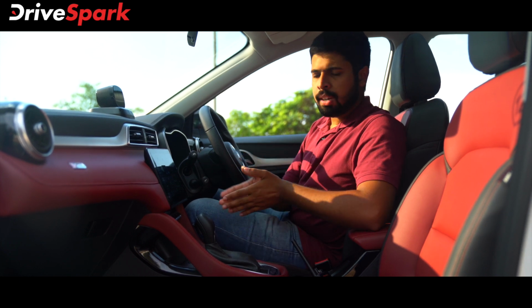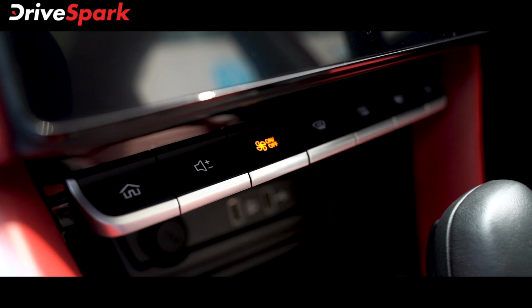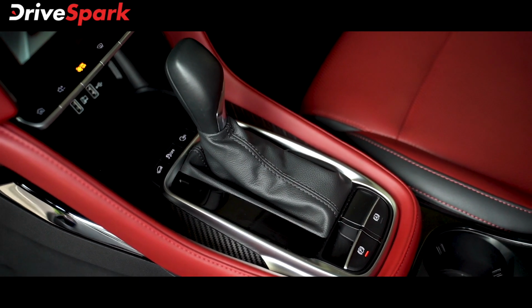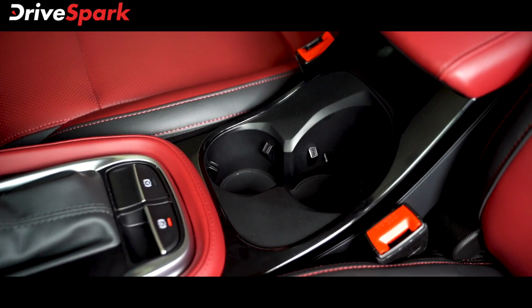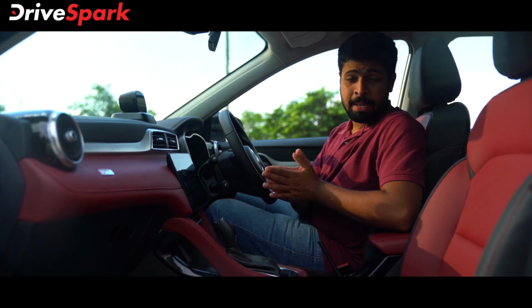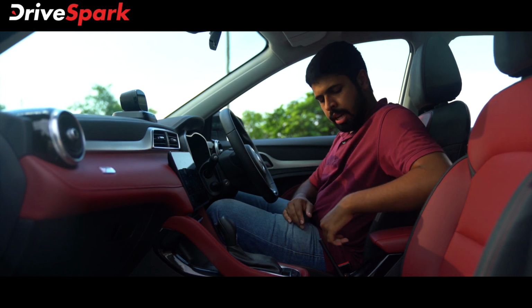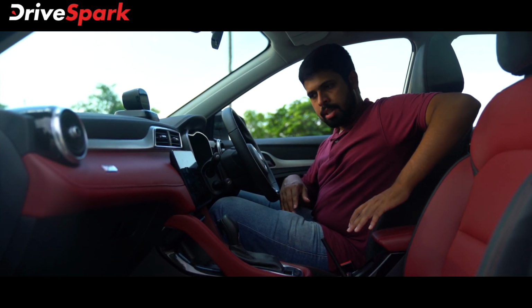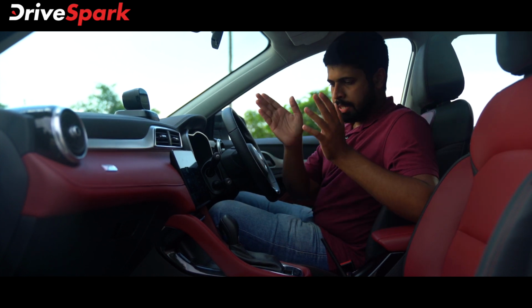Now let's talk about the other controls. You get a few HVAC controls over here. Under the AC controls, you've got the gear lever for the 6-speed gearbox, and also you've got the electronic parking brake button here. You've also got 2 cup holders in here in the center console. We have placed the walkie-talkie in here because we are at the BIC, so it's a lot of coordination here. And you've also got this little cubby hole here. We have stored a few water bottles in there, and that pretty much sums up the center console.